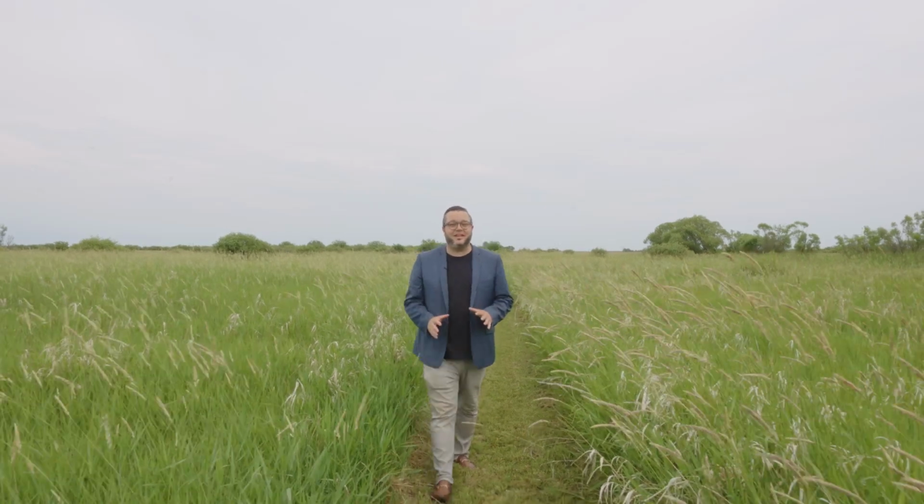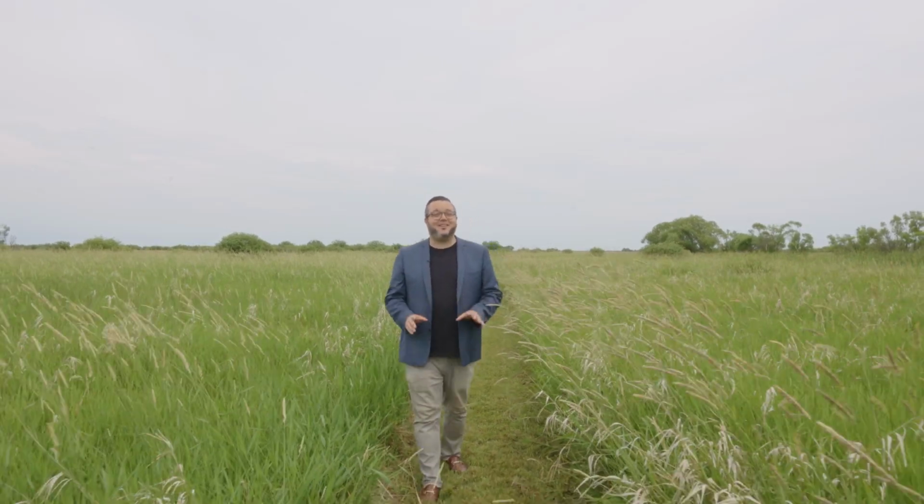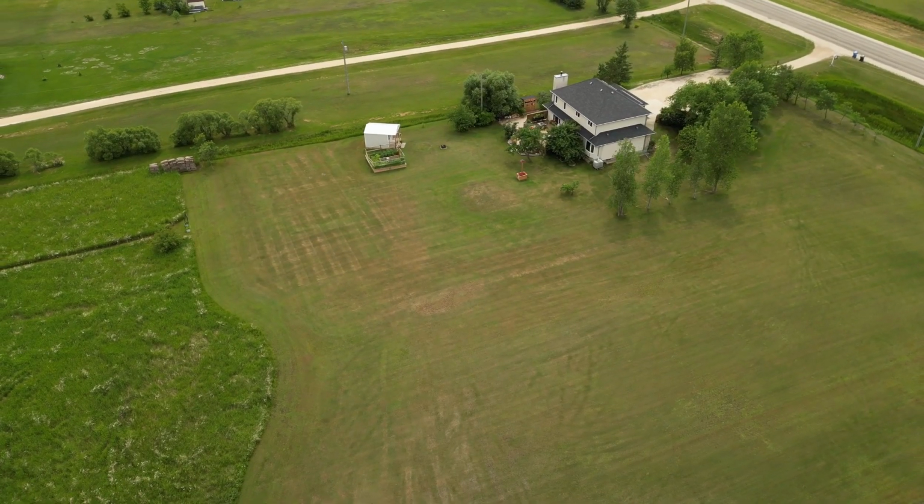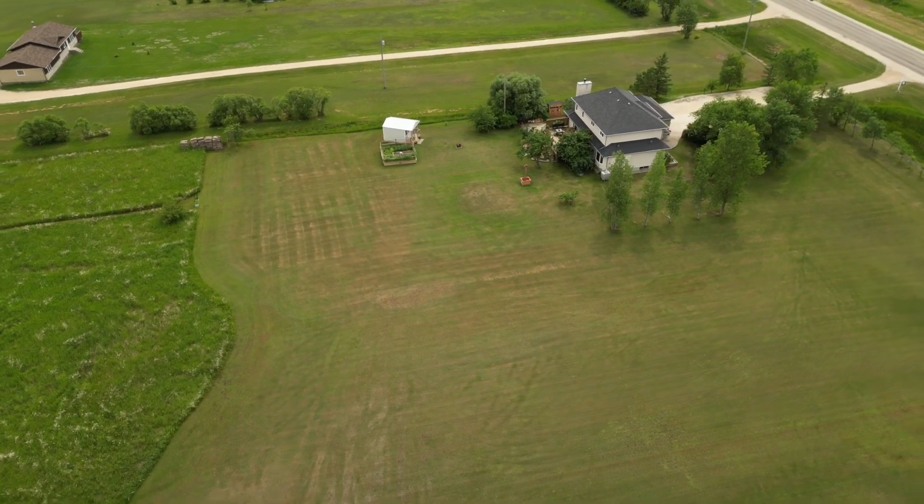The hustle of the city, let's face it, it can be hectic at times. But West St. Paul offers that slow pace, tranquil life that a lot of people are looking for, not far from the city. Right now, we're on 10 gorgeous acres in a prime location with walking paths out back and the potential to subdivide the property.